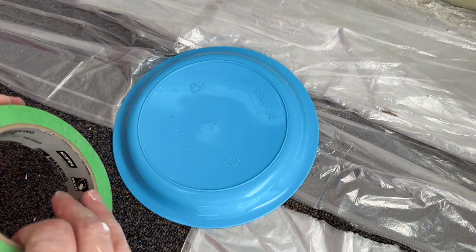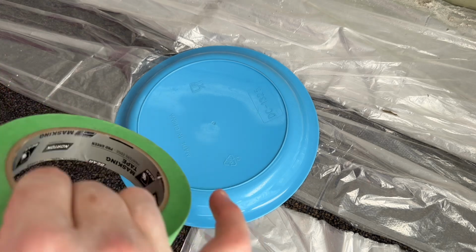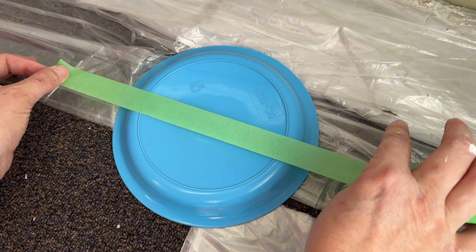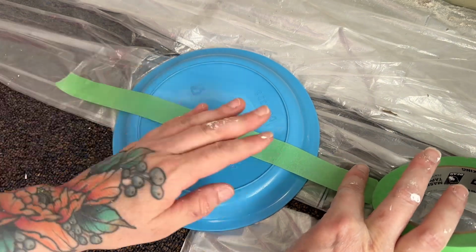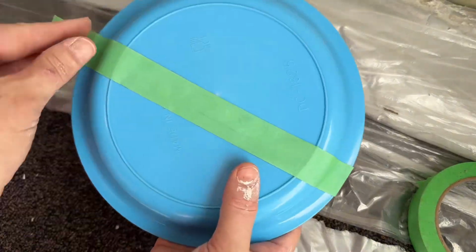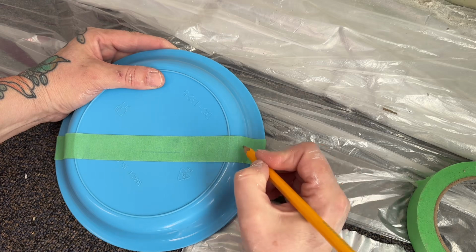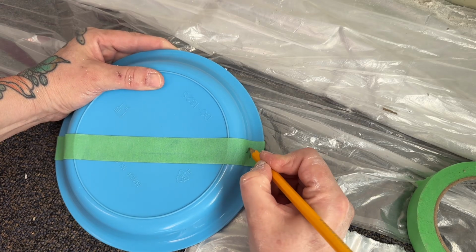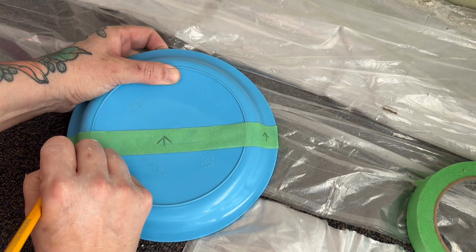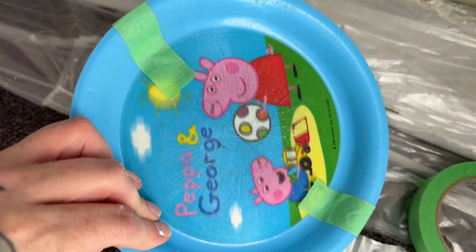Okay, to do my scallop edging, I'm going to use the trick of just a plastic plate and some painter's tape. I'm going to pop it right across the middle. And then I'm going to mark up arrows so I know which edge to always face up. Alrighty, now we can put this on the wall. It's Peppa Pig, by the way. I'm sure she'll be happy with that.